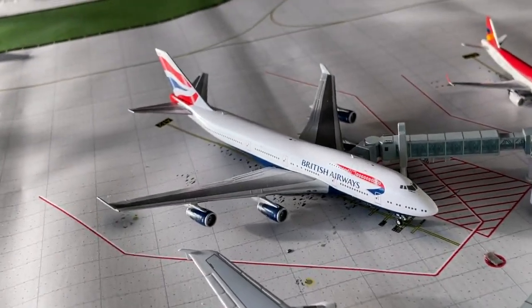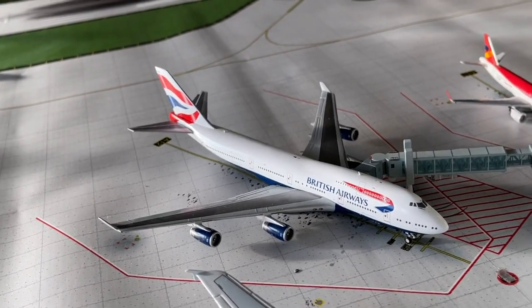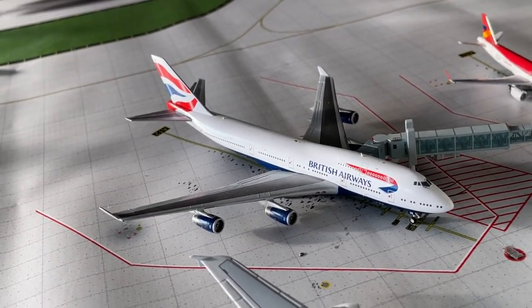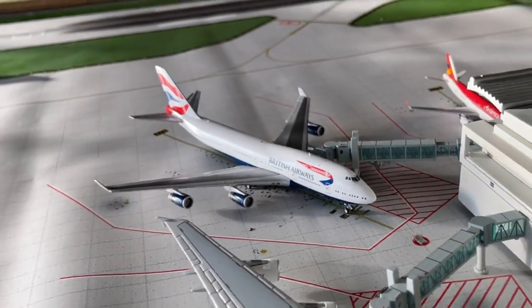And lastly, you have the British Airways Boeing 747-400 making the first daily service back up to London Heathrow. This did change from the A350. It kind of changes all the time, but 747's making the flight today. Very nice.